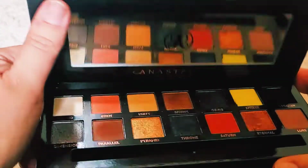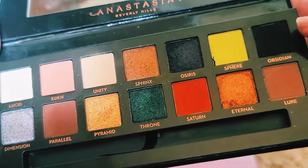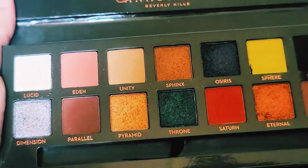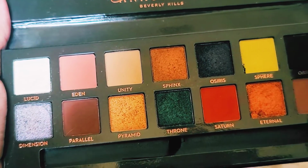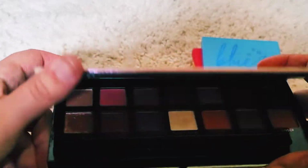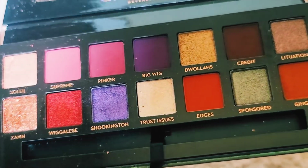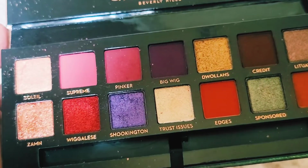I do like Prism. Prism's always been a good palette to me. I love Obsidian. That's a pretty color. I love Throne. Such a beautiful green. I like Spear. I'm going to keep this one. My Jackie Aina palette. This ain't going nowhere. If there's a palette I use or I'm drawn to more than any other, it's probably this one. So, yep. I'm going to keep her.